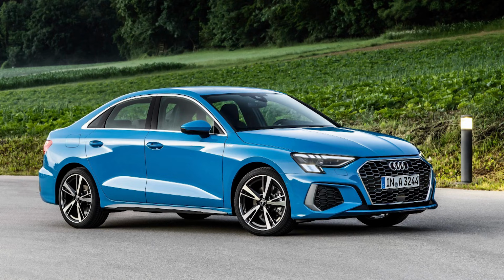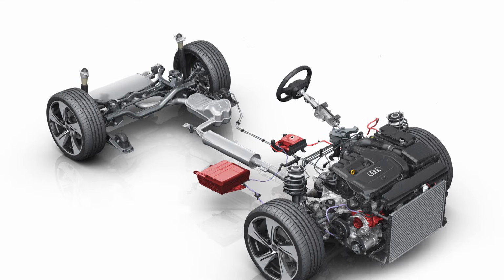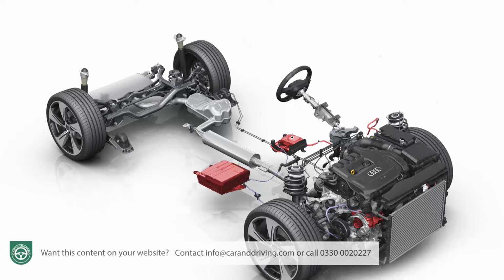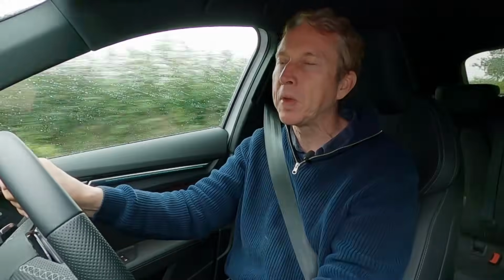Which means that, as with the pre-facelift 35 TFSI, there's a 48-volt BAS belt alternator starter generator, powering a 12-volt main electrical setup in which a 48-volt compact lithium-ion battery in the boot stores energy harvested via a KERS kinetic energy recovery system. There's a center screen control that allows you to switch the setup's energy recuperation off, but we don't really understand why you'd ever want to.